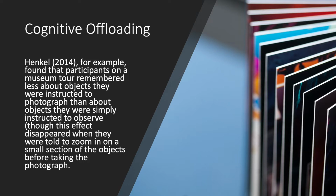So because participants in this experiment were told to take pictures, they understand the way a camera works and the way that film is stored. So they assumed, okay, I don't have to pay as much attention to this object or picture because I'll have access to it later, right? So that demonstrates in a very compelling and elegant way one of the primary benefits of cognitive offloading: we ease the processing burden that we have to tax our memory system with.